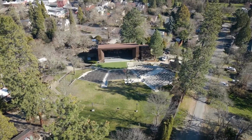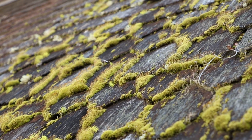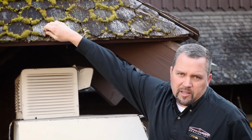They've got a couple of different roofing designs and roof slopes, but they're really conscientious of the visitors that come to Britt for the concerts and for the comedy shows and things like that. You'll notice that there's a lot of moss, a lot of algae growing on these wood shingles that have been here for a long time. And what it creates is a lot of moisture retention. And what happens with the products is it just starts rotting them away.